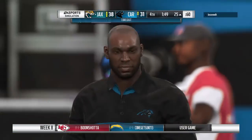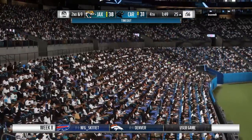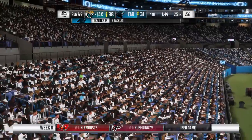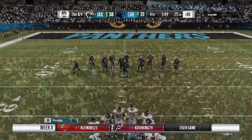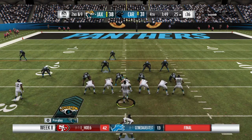Down to the 25. And now we get a timeout called on the defensive side of the ball by the Panthers as they'll talk things over prior to this upcoming second down play. So second and 9, and you'd have to figure just about all 11 probably crashing the line here.